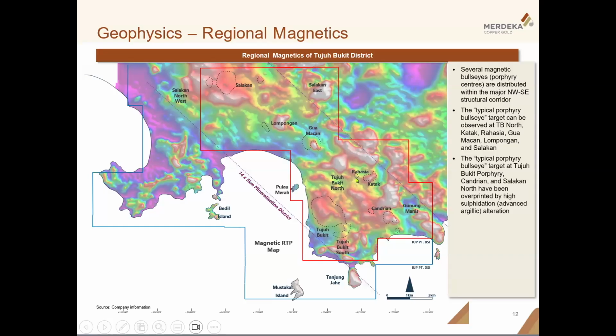Another classic one at Katak. And there would have been similar bullseye magnetic signatures at Tujuh Bukit and at Chandrian and up here at Salakan, but they've been blown away by the high sulfidation overprint. So that's destroyed what would have been those beautiful bullseye targets. These are great targets to drill.